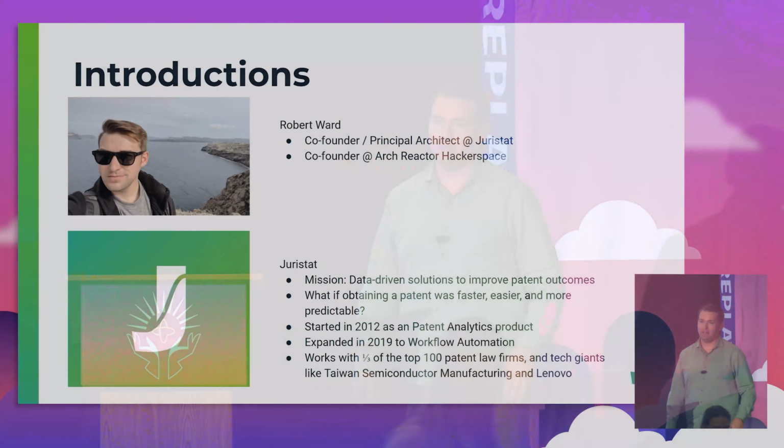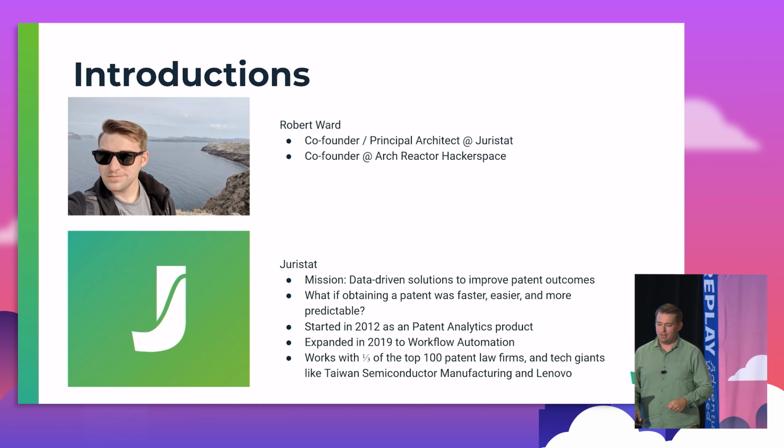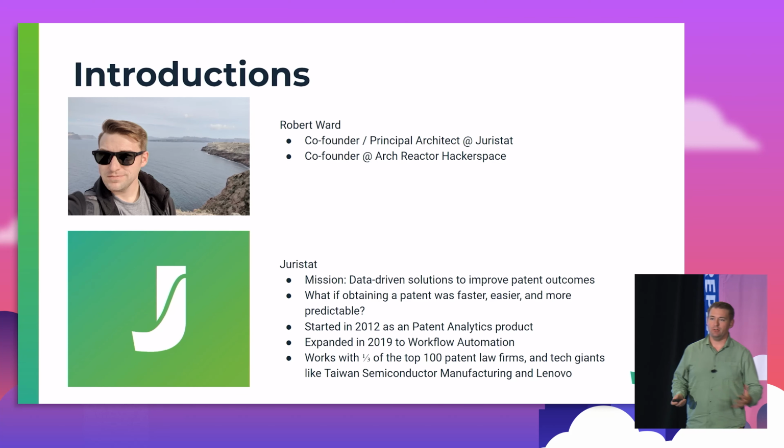So, yeah, I'm Robert Ward. I'm the co-founder and currently the principal architect at Juristat. Juristat was founded in 2012. We're a company dedicated to helping patent attorneys do their jobs better. We started out as an analytics company, providing tools and information to help attorneys make better decisions. And then in 2019, we expanded to what we call workflow automation, not workflow orchestration, workflow automation. I'll get to that a little bit in a second.